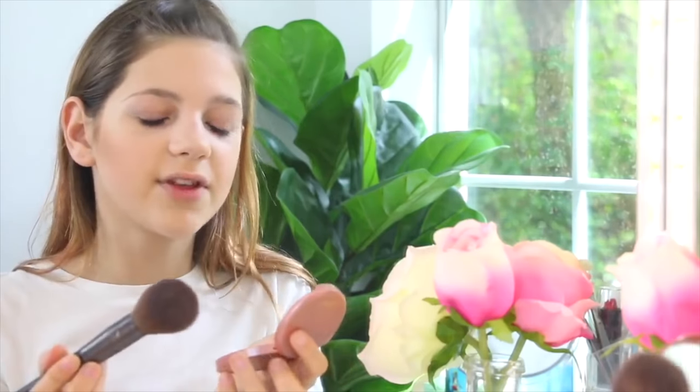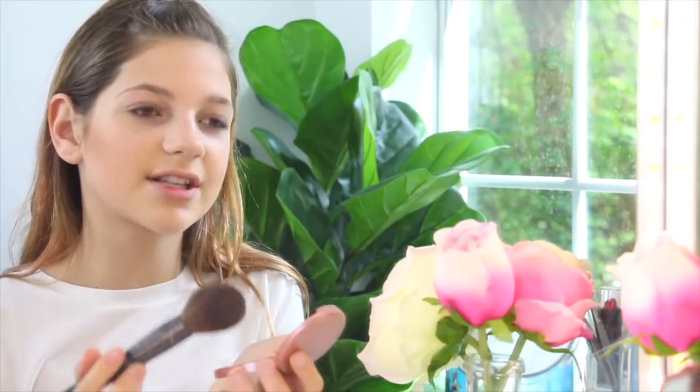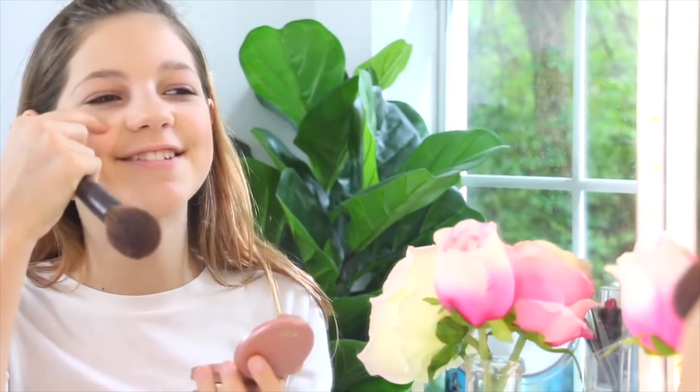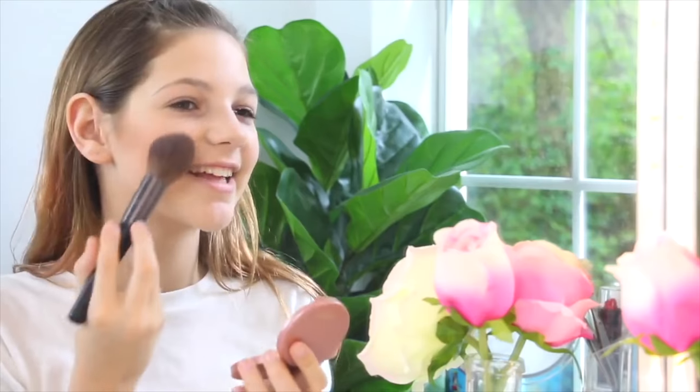Just taking a little bit. I feel like this blush isn't too pigmented just because I never really see a big difference when I apply it. Apply it to the squishy part of my cheeks, about right there. To apply it, I don't really have like a technique or anything. I've always just kind of gone in circular motions. That's the best way I think to blend.